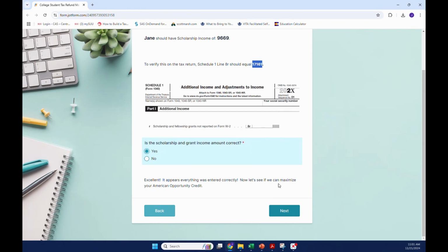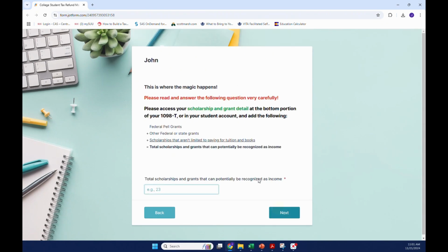But a lot of times if you put that information into TurboTax or another tax software, it should recognize that additional amount as income automatically. But some don't. So it depends on what software you used. So this is where the magic happens. You need to be careful on this part. For John, go look at the scholarship and grant detail.